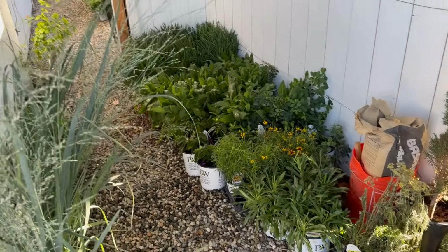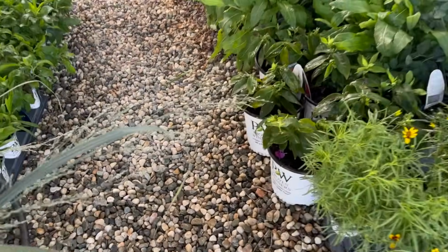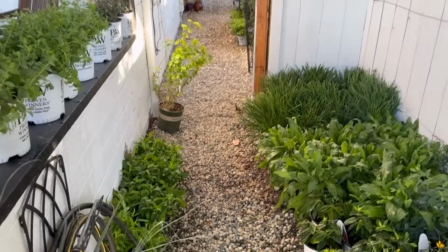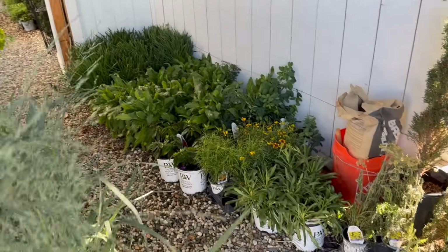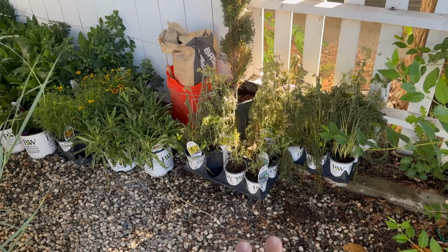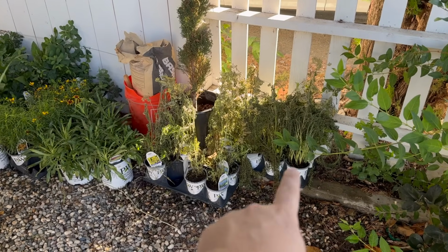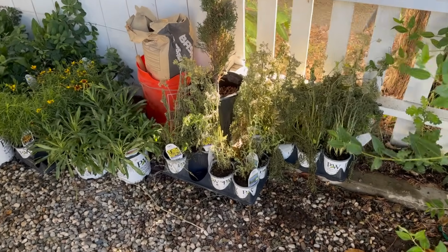Got it all organized now. Now there's a walkway. I swear there is a walkway. These grasses are just slightly in the way. Let's go over it really quick. So these ones look the roughest, and it's okay because their roots are fine, and I do see lots of green growth and new growth down below. So these will be totally fine.